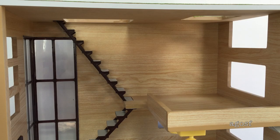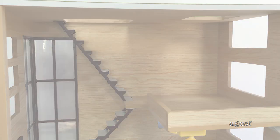To get to the second level, the dolls walk up the ladder style stairs, and the second level is half the size of the first level, so it's a little bit smaller, but you can still fit plenty of items. I'm planning on making this the bedroom study room because there's not much room to put anything anywhere else.